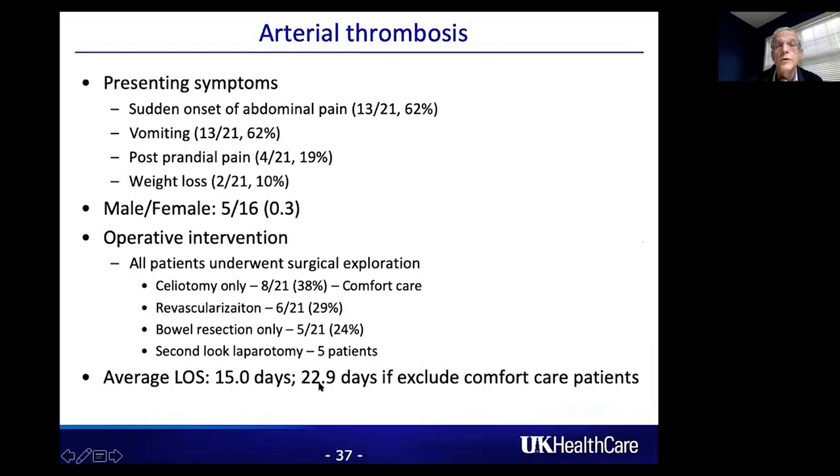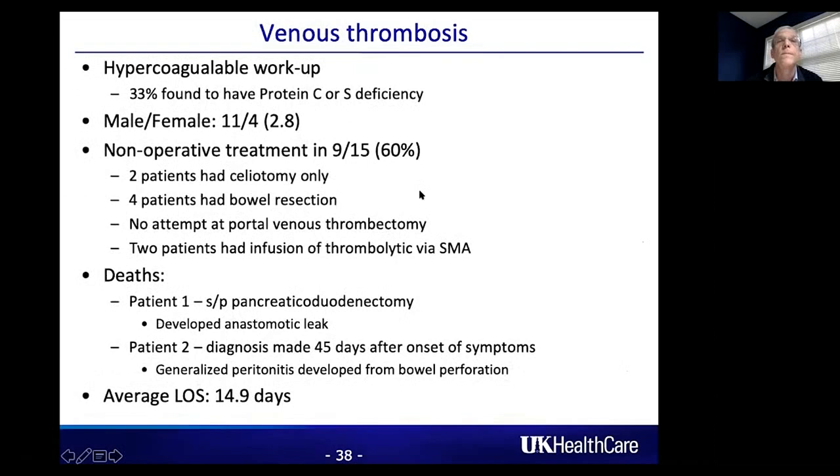For those with venous thrombosis, we found a third to have either protein C or protein S deficiency. In this case, more men than women. Only a few patients had operative treatment. Most of them underwent non-operative treatment. We did not try to do any portal venous thrombectomy. We had two deaths in this group.